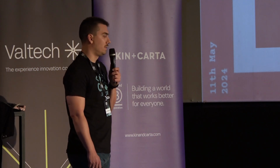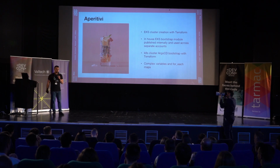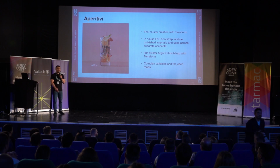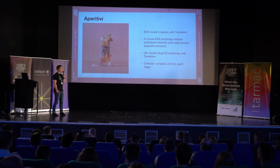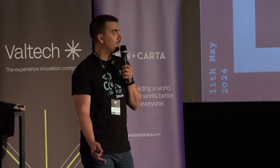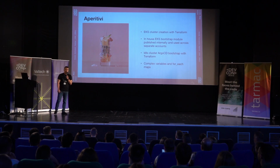The module is using complex variables and for_each maps and loops. By complex variables, I am referring to one big variable that has a lot of sub-variables underneath, which is an object that inside might contain strings, numbers, booleans, different lists, and some other objects, etc. This type of approach gives you the possibility to avoid duplication of resource block code, because let's take an example like an API gateway integration resource in Terraform.